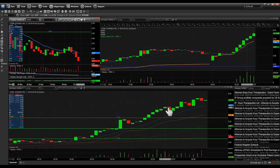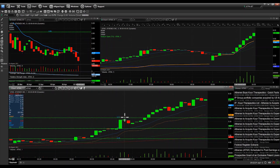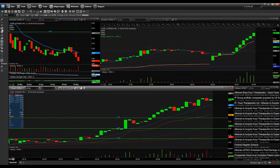One of those, for example, is the bull flag that we discussed, right? So we'll take a look. The bull flag, it spikes up, and then if you draw a line here this way, then draw that line there. That's why they call it a bull flag, right?